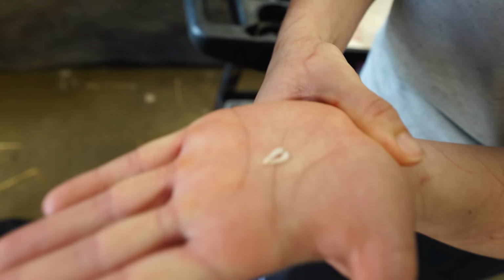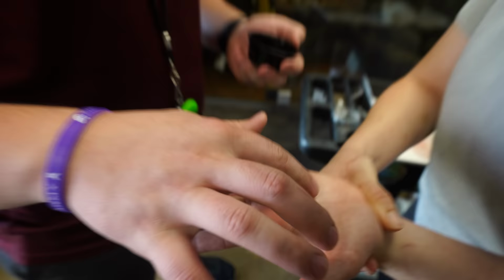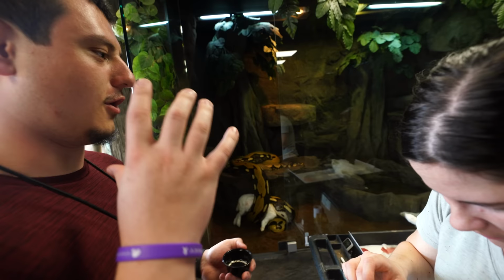What we are looking at is this one is actually a Lucy tooth, and this one is actually a Juliet tooth. Now, what's crazy about that is both of these snakes are just about 20 feet. Look at the size difference.